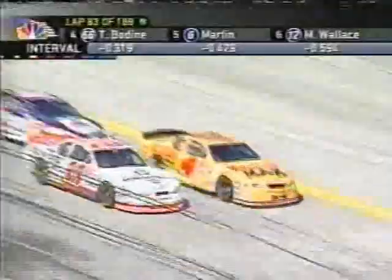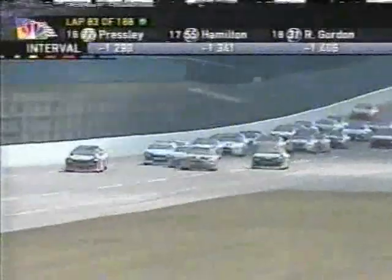Oh, Matt Kenseth ducking low there through the tri-oval. There's Bobby Hamilton Jr. in the 4 car this week, Winston Cup restrictor plate debut. By the way, Jerry Nadeau running 8th at the time of that unscheduled pit stop.